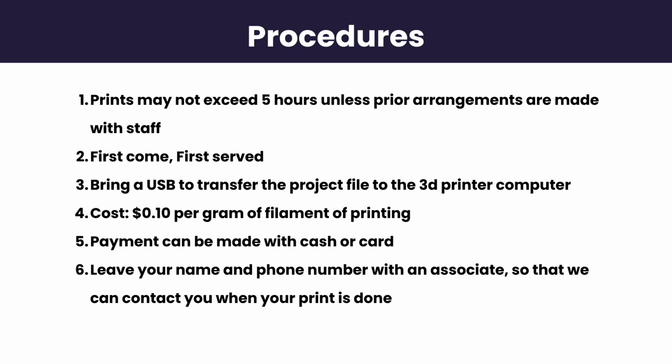Prints may not exceed 5 hours unless prior arrangements are made with staff. The 3D printer is available on a first-come, first-served basis. Please bring a USB to transfer the project file to the 3D printer computer. The cost is 10 cents per gram of filament of printing. Payment can be made with cash or card, and please leave your name and phone number with an associate so that we can contact you when your print is done.